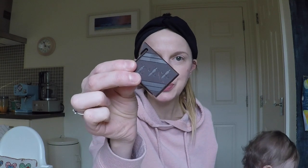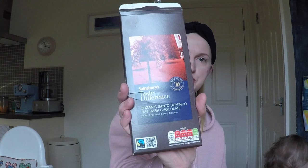So, again, this has nice big squares. I love the big squares. That is much more meltable than the 85% Lindt one, but I still prefer the Lindt because I just love the dark chocolate flavour. But I would say if you're not such a keen fan of dark chocolate, this 70% Sainsbury's one might be a good option.